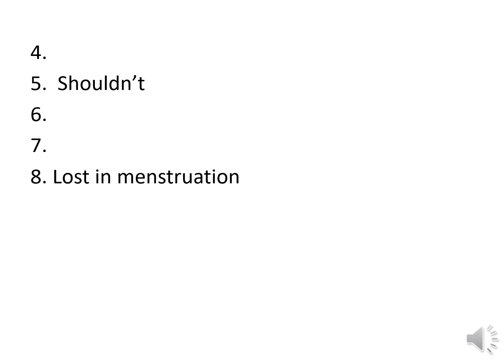Again, I do admit that if something goes wrong in the surgery and they slice into places they shouldn't have, that might cause some difficulties there. But assuming the surgery goes correctly, it should not cause sterility.